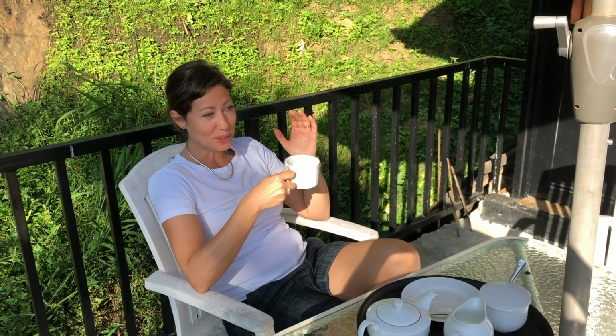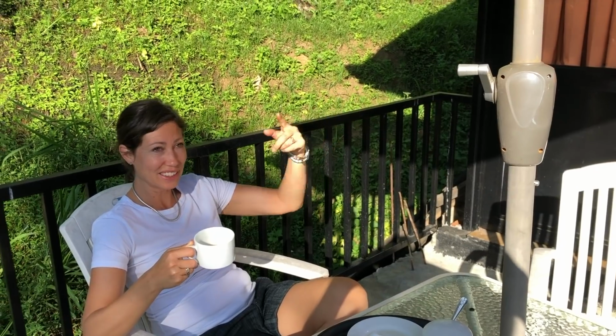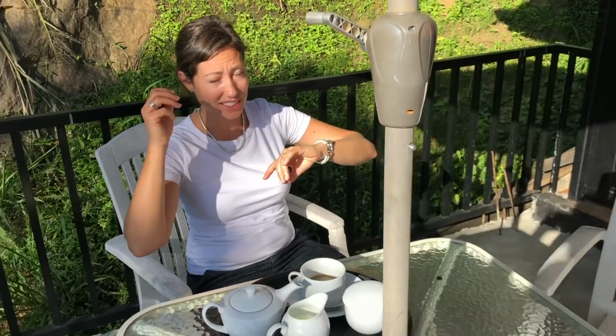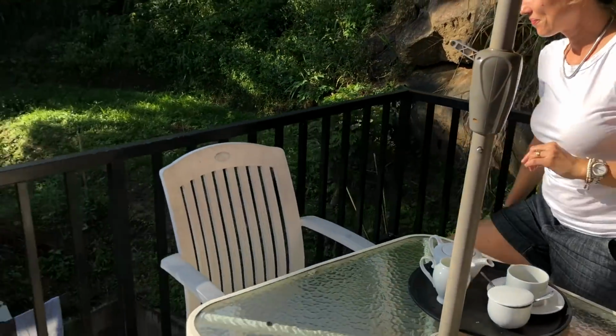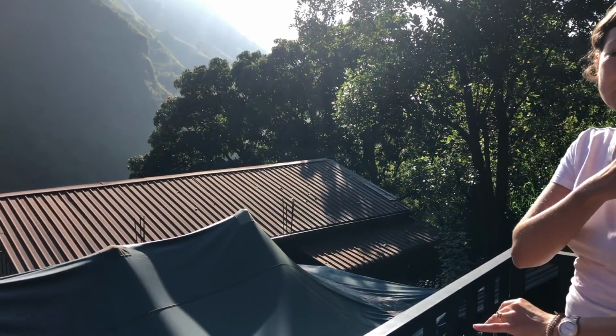This whole time, we're staying next door to the girls. I didn't even realize they had this beautiful deck right beside their little unit, and look at the view. So come around here, I'm going to show you where we hiked to yesterday. Isn't this gorgeous? Enjoying my morning coffee, and I'm just pinching myself because it's so pretty.